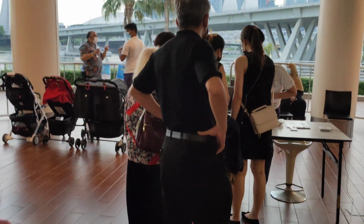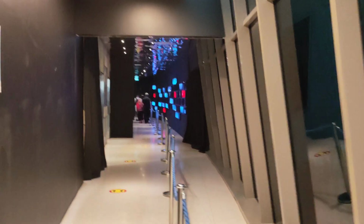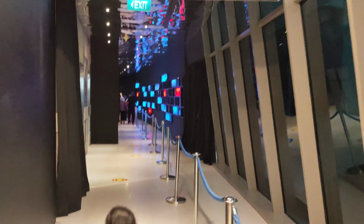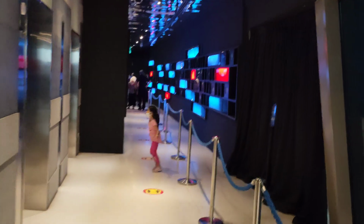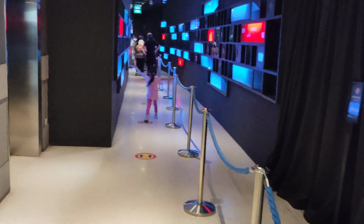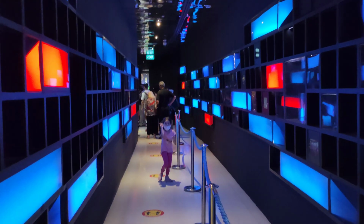So we are just next. We need to show our tickets and then we are in through this door. We have climbed up the escalators and we are going inside. It is looking better. It is cooler here, much cooler compared to the humidity and high temperature in the queue below.